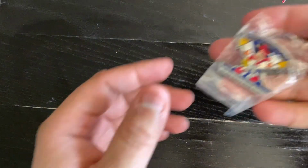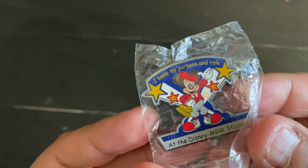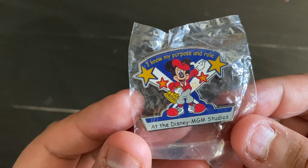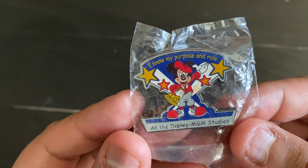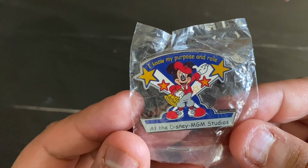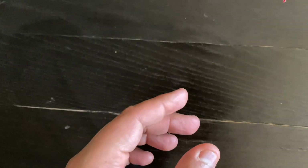Oh, here. I know I mentioned this is an old pin. The Sword in the Stone pin. Now this was part of the set that came with it. This is old when it says Disney MGM Studios, not Hollywood Studios anymore. So yeah, this is an old one.